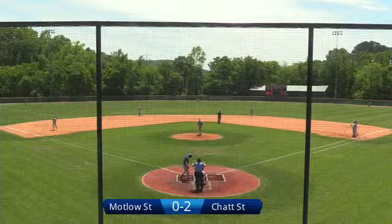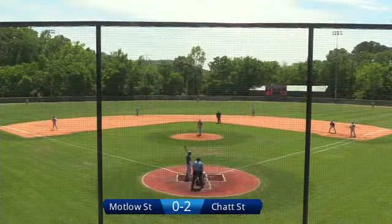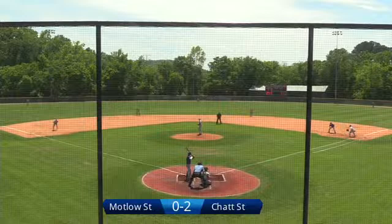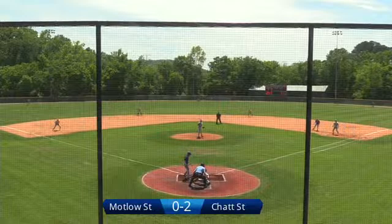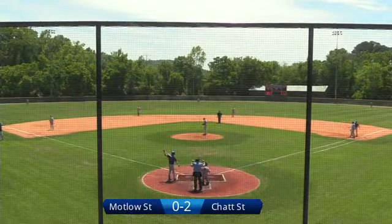Let's see if he can find a way to move the runner over and possibly score a run for the Chat State Tigers. Tyler Jones with a good lead at first. Let's see if he decides to steal or not here. The 2-1 pitch. And is there for a called strike for an even count of 2-2.